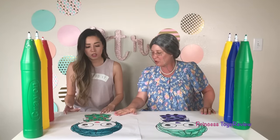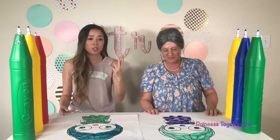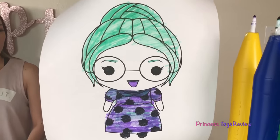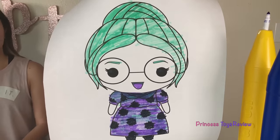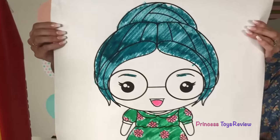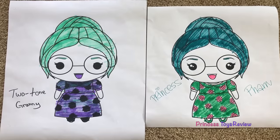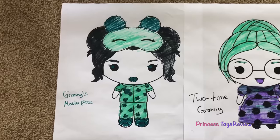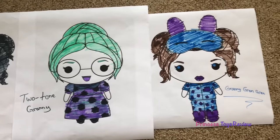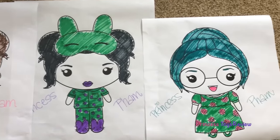But yours is so beautiful, but it's only one tone. I know, you gotta show kids your two-tone dress. It is so awesome. Look, kids, isn't it awesome? Two-tone dress. And this is what I colored. What do you think about her hair? It's different, isn't it? You like Granny's pictures better, right, kids? Or do you like Princess Pham's drawings better?